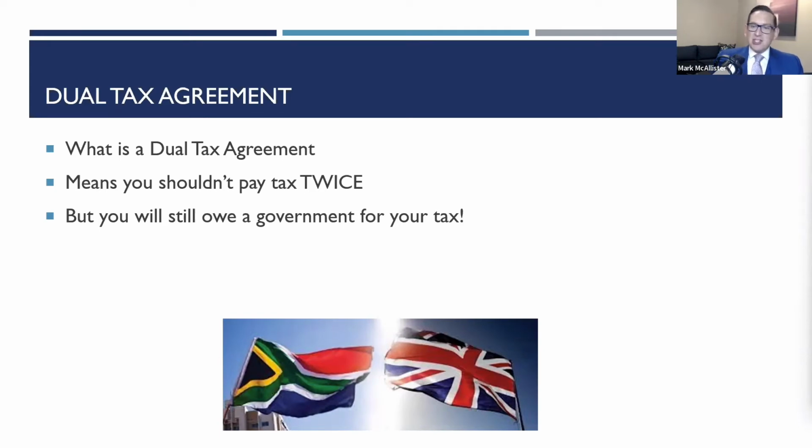There's a data sharing arrangement called Common Reporting Standards. Just Google it now if you want to learn what that is. It's a big data sharing agreement. Both South Africa and the UK signed up to it in 2016. So they will know about what you're doing. So don't assume that you can return to South Africa and earn away in the UK and never pay tax on it. It's a really unwise strategy.